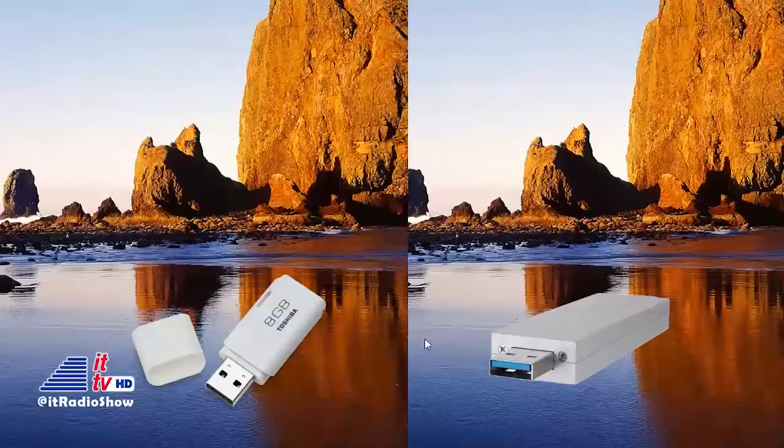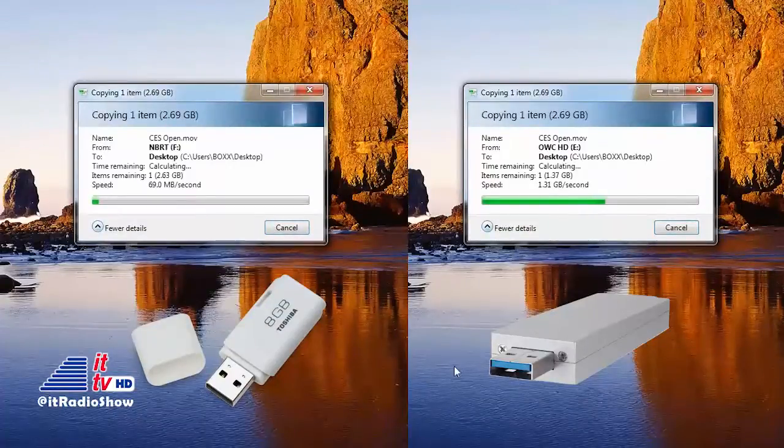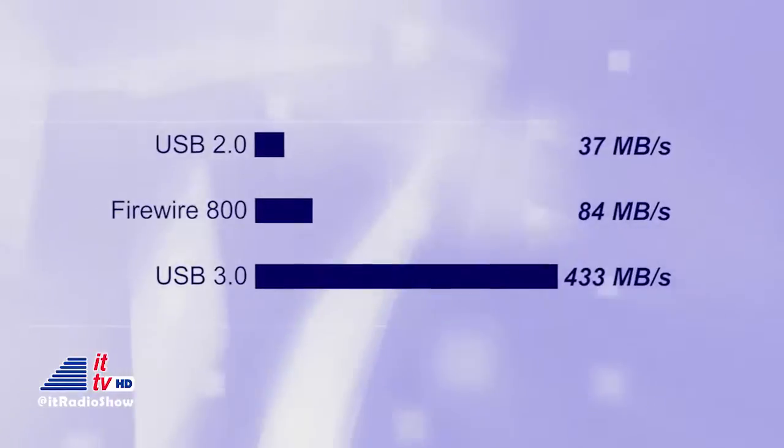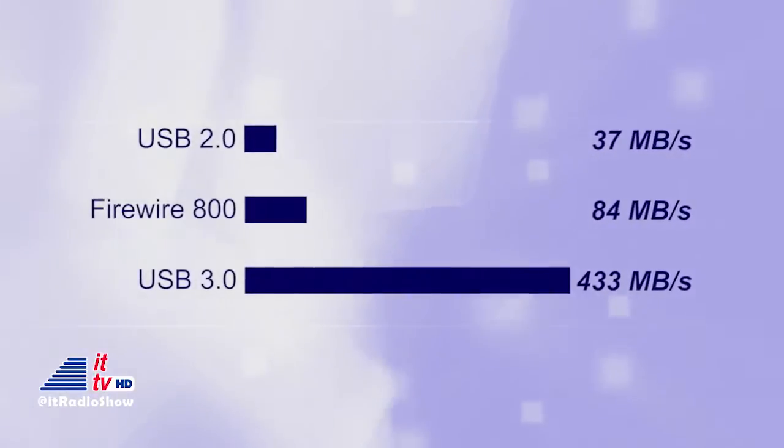Now, in fact, with these thumb drives, I did some unscientific tests where I copied a few large files onto my computer from the USB thumb drive that I typically use on a daily basis, then copied those same files onto the computer using the Envoy Pro Mini. Now, these are both SSD, but the Envoy seems to be much faster. One reason is its USB 3.0 interface, which can be up to 10 times faster than the older USB 2.0 drives.